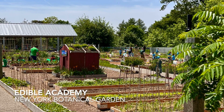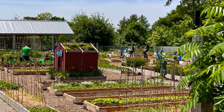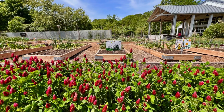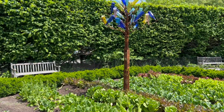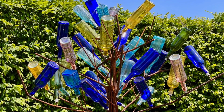The Edible Academy is a living classroom where children, families, and the general public can escape the city and dig in the dirt to learn about the food they eat. Some of the product makes its way into the menu at the on-site Hudson Garden Cafe. Across the road from the Edible Academy, a more formal garden showcases edible plants and this bottle tree garden art.